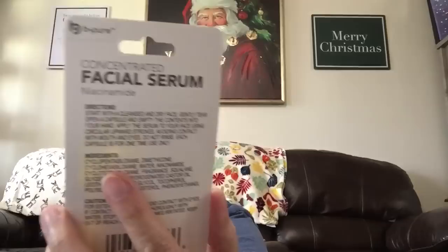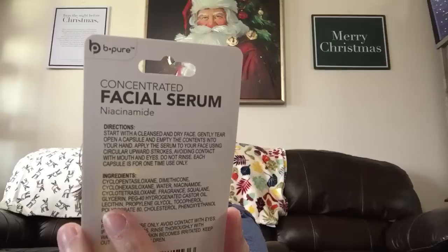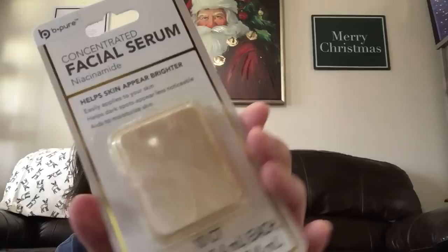Next up, this is new. Now, you guys know that I found from Be Pure this, it's like for my generation, ladies of 40s and 50s. I can't remember what it was called, but there were different things that I found. Now, I found this from Be Pure. It's a concentrated facial serum, and it says it helps skin appear brighter, easily applies to your skin, helps dark spots appear less noticeable, and aids to moisturize skin. And it says that there's a 10 count in here. So I thought you and I would open this together and let's explore what this is. And guess what? This was thrown there. Oh, it's leaking. It's leaking.